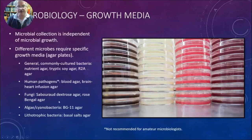If you wanted to specifically grow fungi, the two most common here are called Sabouraud dextrose agar or Rose Bengal agar. This really pink one in the display here is Rose Bengal. If you want to look for photosynthetic organisms, there's one called BG11 agar. The BG is for blue-green, which is what cyanobacteria used to be called.